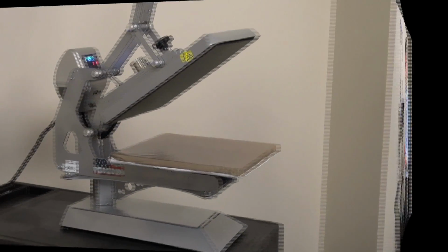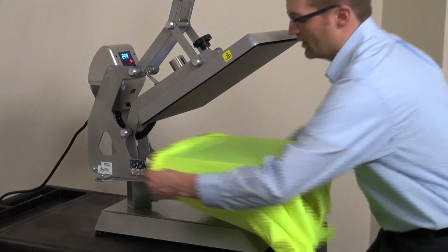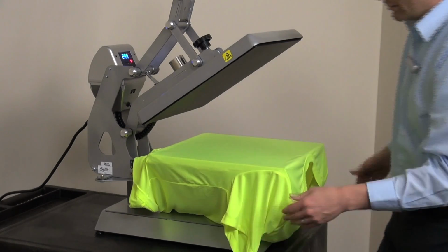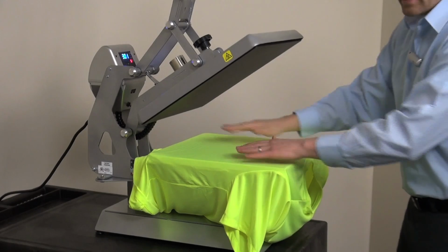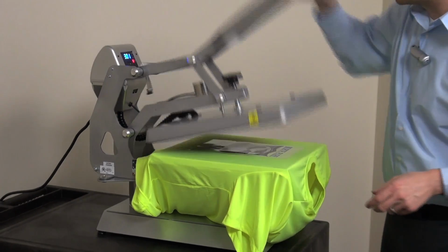Let me show you. In the case of printing full-size t-shirts or performance wear, simply split and thread your item, hanging the collar and the sleeves over the edge, preheat to remove moisture and wrinkles, and now I have a perfectly flat area to press a heat transfer to.